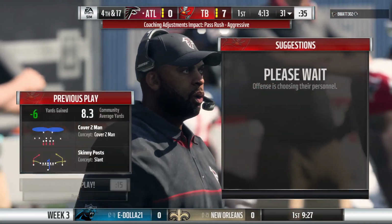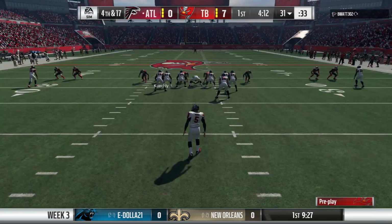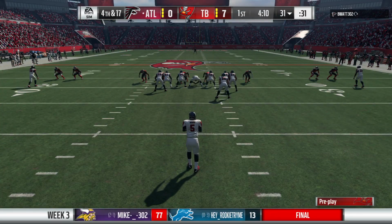A dime set on defense. 6 defensive backs. None of them blitz. They're just back there in coverage. Defensive lineman gets the sack.